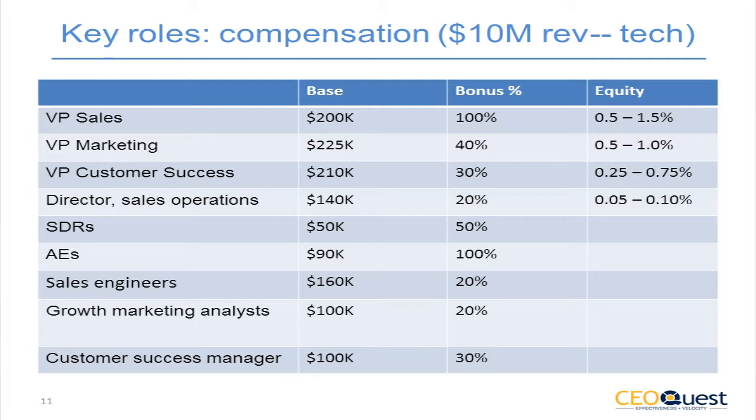SDRs, 50K base, 50% of base as bonus. AEs, 90K base with 100% of base as bonus. Sales engineers are really expensive because they're incredibly valuable. So think of them more in the 160K range, and again with 20% of base as bonus. And then finally, growth marketing analysts, 100K-ish, 20% of base as bonus, and customer success managers, similar base with about 30% of base as bonus. Those are obviously just guidelines, but at a high level, they can make sense.